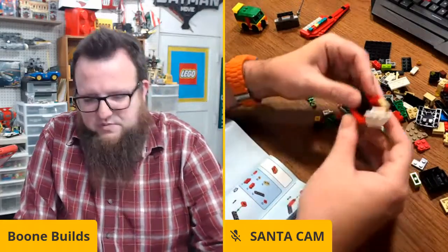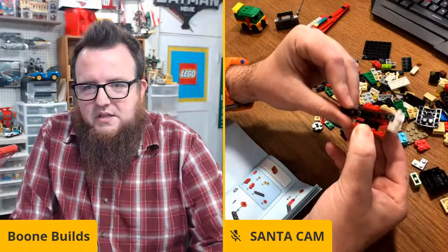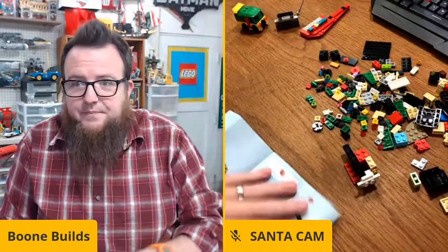Okay, so here we go. Just put on this piece. So this is sort of going to be the lever function. I need more light over here, don't I? Somebody bring me a light.